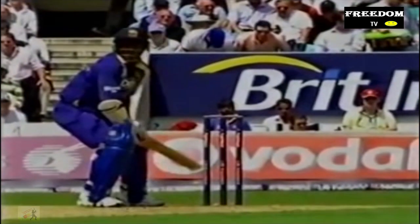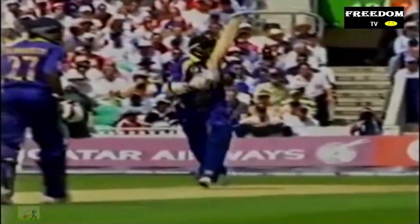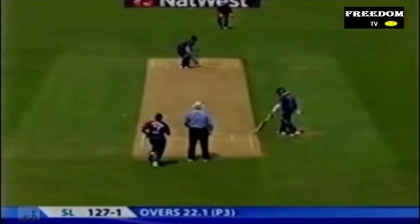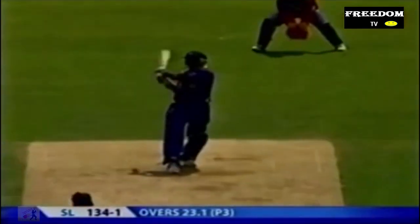That's a flick over square leg. This is the last over of the power plays in Sri Lanka's innings, and Sanath Jayasuriya is trying to make... He's so organised. There are no fielders over there. I'll manoeuvre the ball. Leg side again. Short again. Same place, same result. Back foot, four.